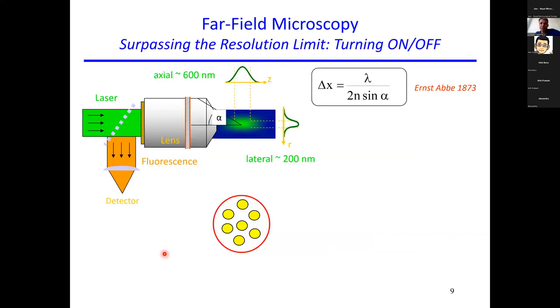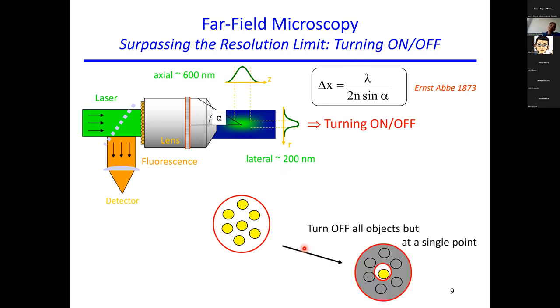Now, why does this help us? Well, as I said, this one is written in stone. It's a physical law. How do we still get to distinguish alike objects closer together than 200 nanometers? Well, we can work with fluorescence. We can turn fluorescence on and off. For example, we can turn off all fluorescent objects, but at a single point. This single point is very, very small. And then we scan the single point over the sample. And then we can distinguish alike objects closer together than these 200 nanometers, which I kind of envisage here as a red circle. Or we can turn off all fluorescent objects, but a single object.